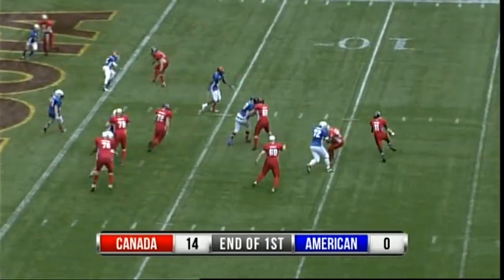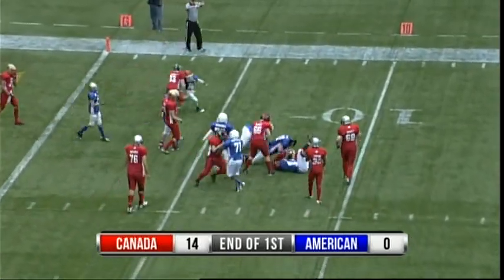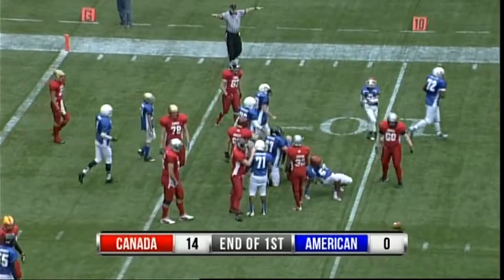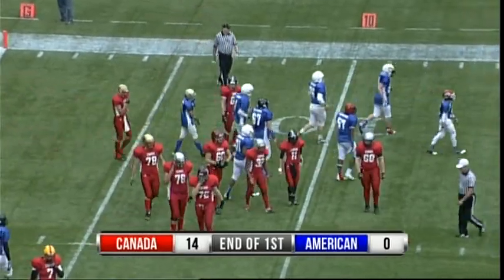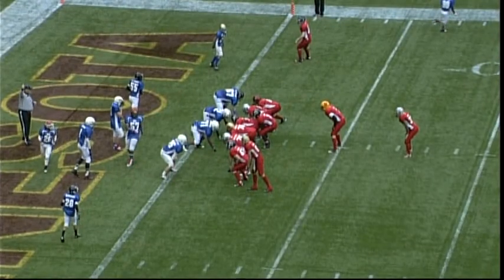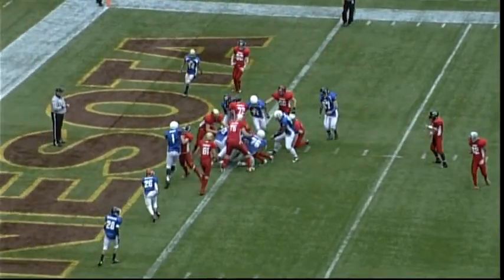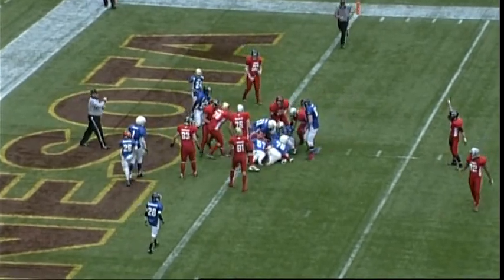Gets the snap in the shotgun, fakes the handoff to Foster, looking to run it. And no, he's going to lose some yards. Finally brought down by Grant Gibson. Marini is on the play. That's the end of the first half from Reliant Stadium. Team Canada 14, Team USA 0.